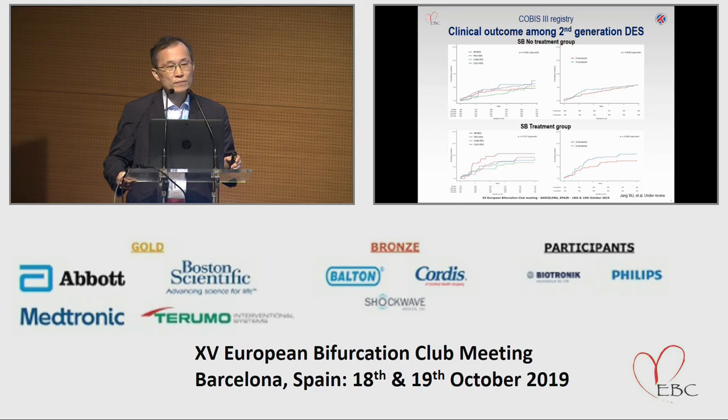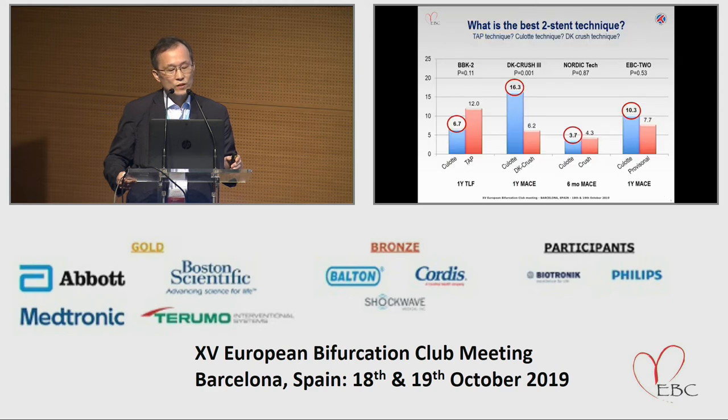Then the next question may be the stent strategy. All stents are good, so what will be the good strategy? We know that it's very difficult to compare the benefit or outcome of different strategies across different studies. These are four different studies. If you simply focus on the outcome of the culotte, some studies show 6.7%, some 16%, some 10%. So it should be compared in one single study.